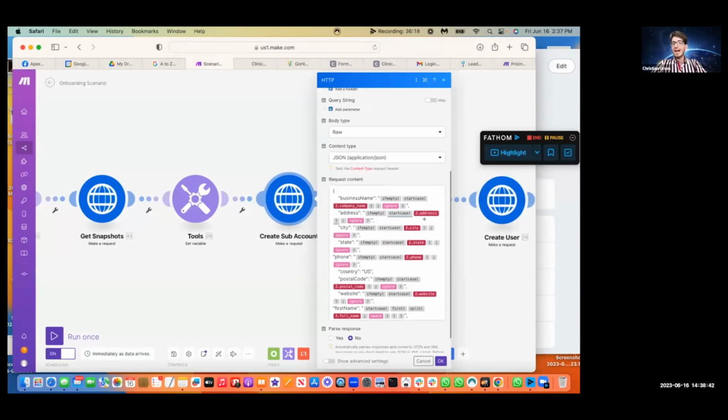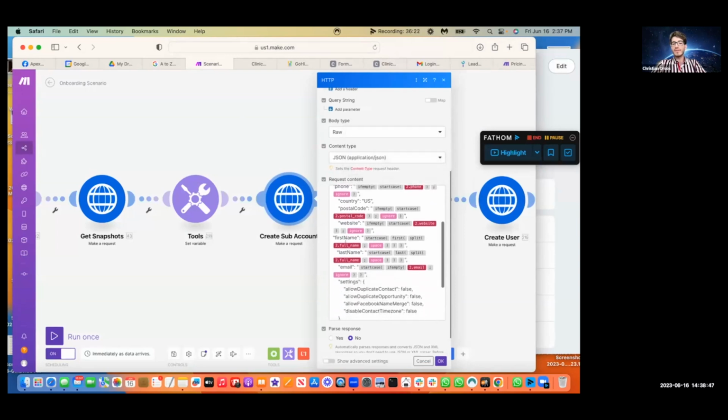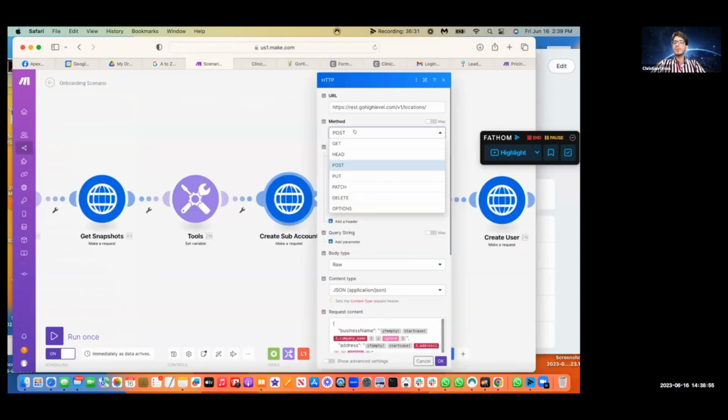You see company name, address, city, state, country, postal code, website, full name. Just so you know, guys, we need to have this setting. We need this request to be a post. So post request.